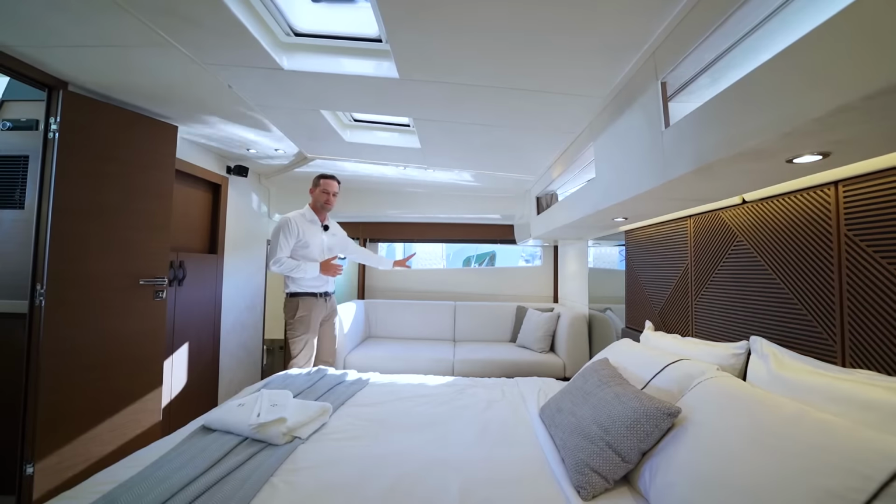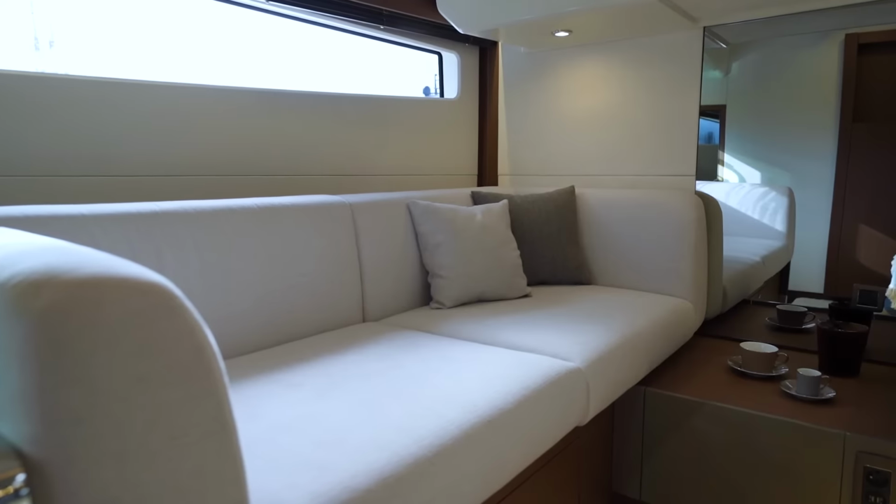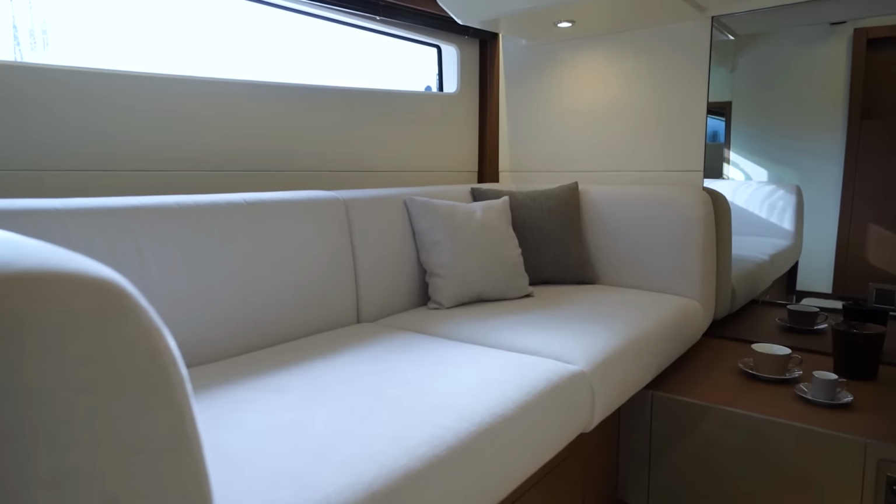Port side, we have this incredibly large settee lounge. You know, I've never seen a lounge this big in a master cabin on any boat, let alone much bigger boats. Really nice area in here.